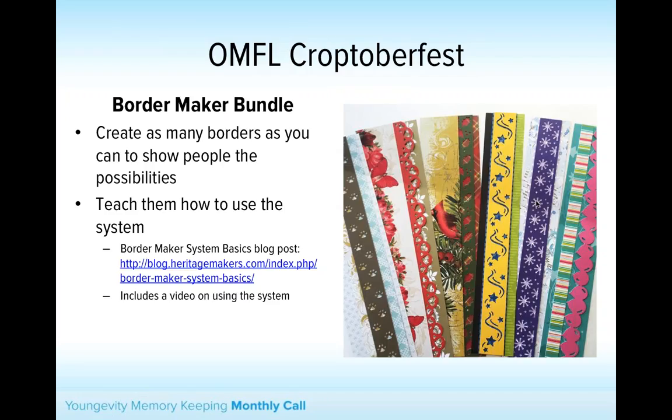So many options. The other thing is teach them how easy it is to use the Border Maker system. We have a blog post called Border Maker System Basics, and it does include a video that walks you through using the Border Maker, and it actually uses the 2 design cartridges that are included in this bundle right now. So take advantage of these resources and get out there and let people know what wonderful tools and products we have available for them to buy and use in their scrapbooking and paper crafting.